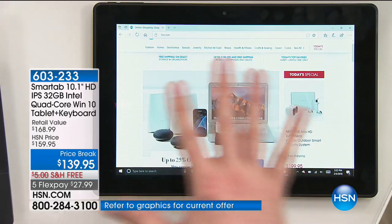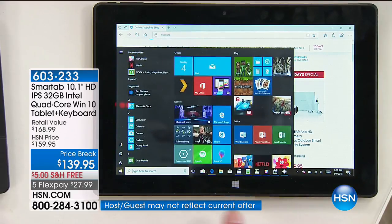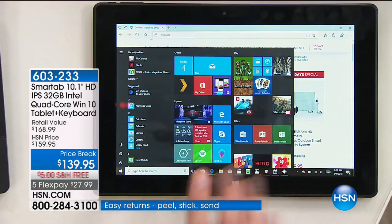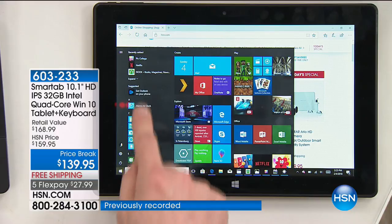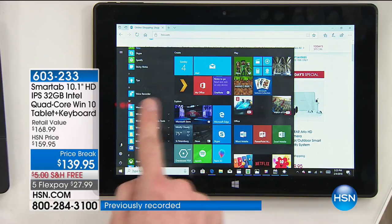Now I know you might be saying, well, what if I want to access the buttons and the keys? Down below, SmartTab even added this little extra button. You tap that Windows button, that brings up your Windows Start menu. So now this is extremely familiar to what we're used to seeing in the past. So I have all my icons over here. I've got all my icons that I've ever downloaded stored on the left side. So I've got my favorites, I've got the entire list.